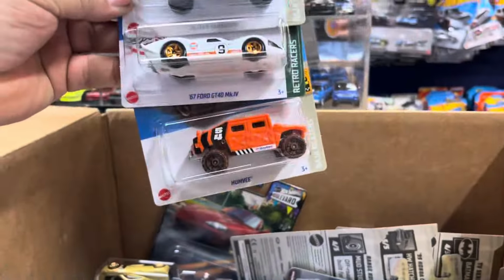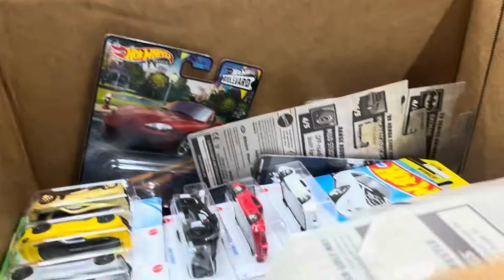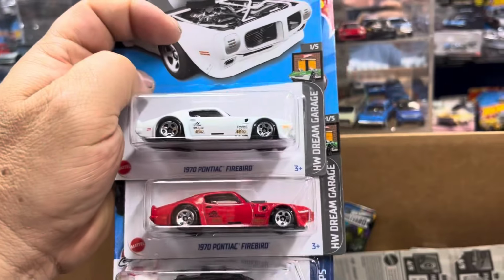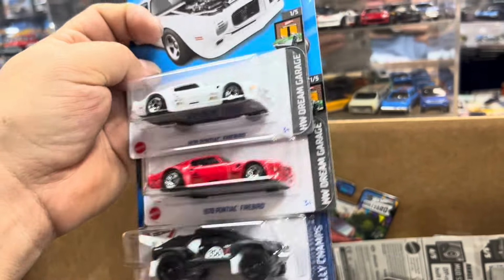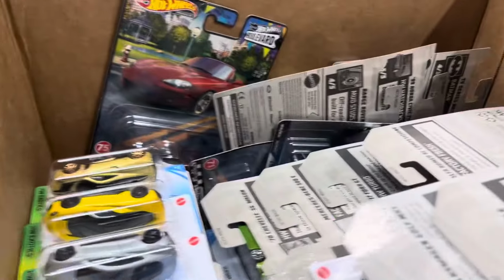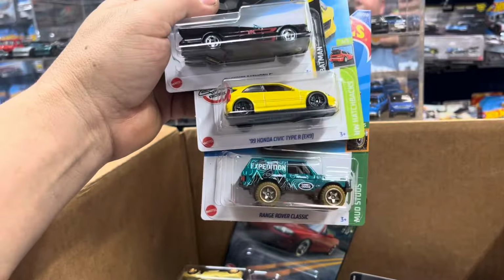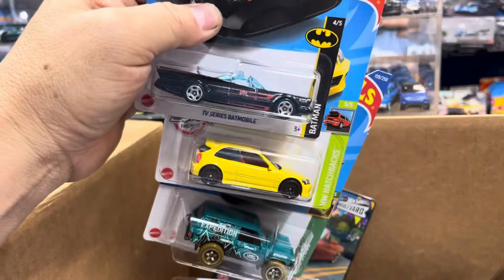What else? Ooh, Jeep, Hummer, Ford GT. That's not bad. Ooh, the Legends. 1970 Pontiac Firebird, guys. That's nice. Look at that. Pretty cool. All right, what else? Batman. Oh my god, 99 Honda Civic Type R EK9. I'm keeping that one. Calling dibs on this one.